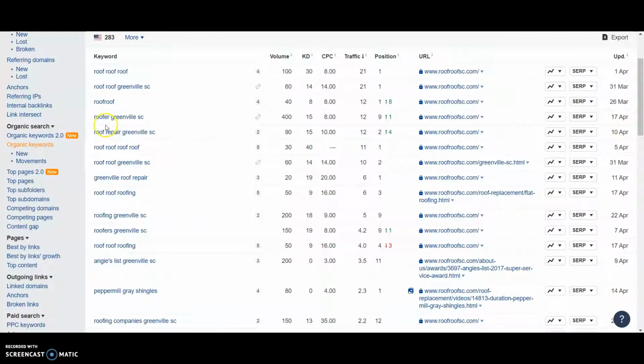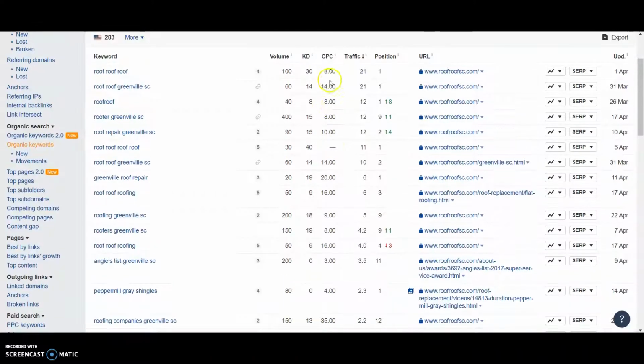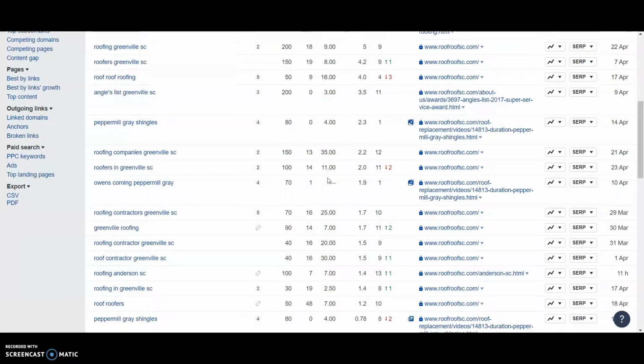Sorry, roofer just gets me. So roofer, Greenville, South Carolina, 400 volume, 15 KD. Roof repair, Greenville, South Carolina, 90 and 15. So yeah, again, the lower the KD, the easier it is to rank for. The higher, the harder. Then here's the volume of people a month, and here's the cost per click for the average for Google Ads.